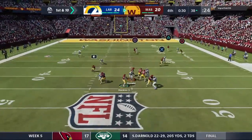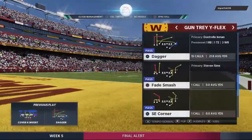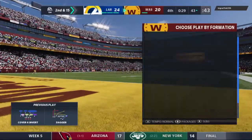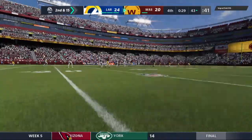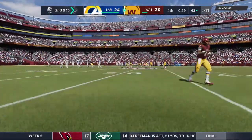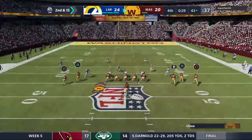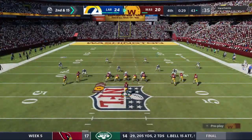Back to throw. And he can't get a throw away. He's taken down. Now Washington going to use the second of their 3 timeouts as the clock will stop with just under 30 seconds left to go. So after a rare misstep on this drive, they'll try to make amends on 2nd and 15.